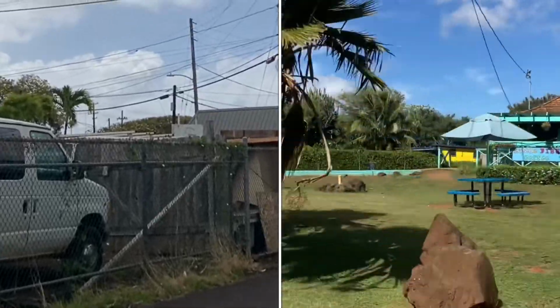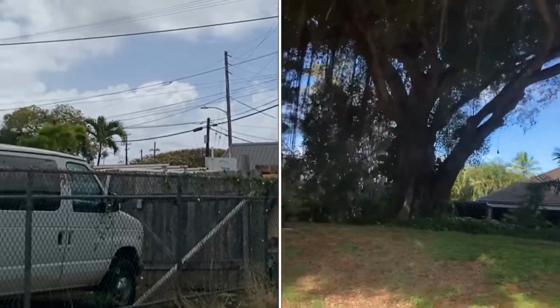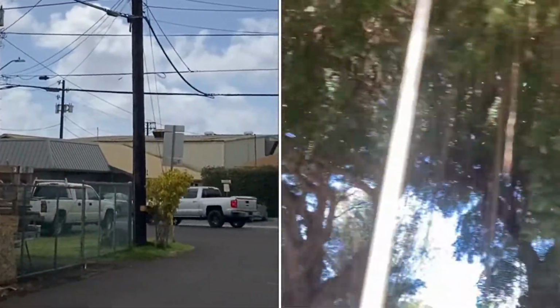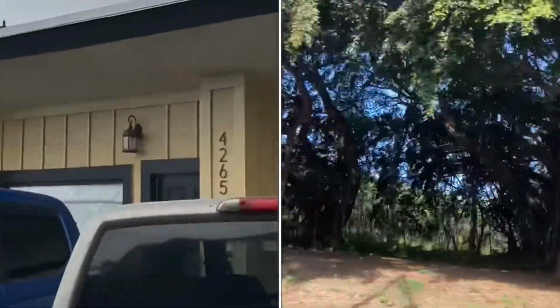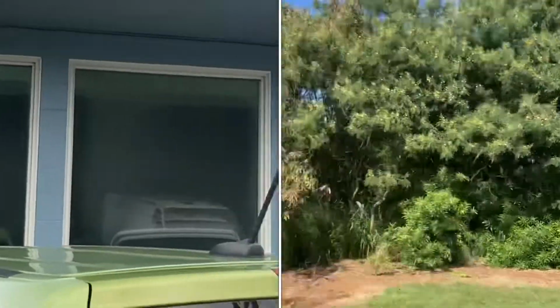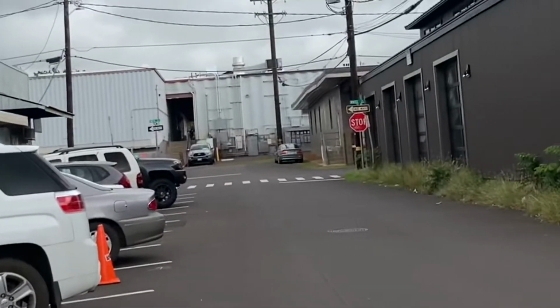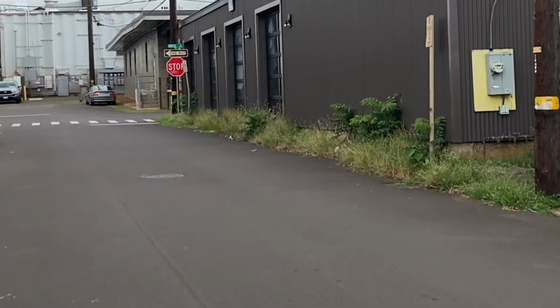But anyway, these are some historical back streets here in Lihue. Now on Crest Street, I did not know that they started a bunch of paintings. We'll have to go down there.